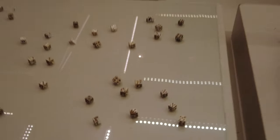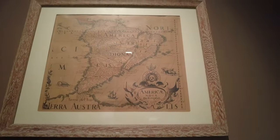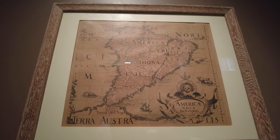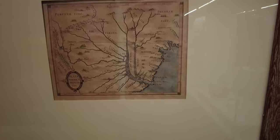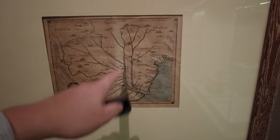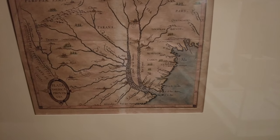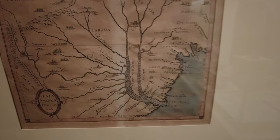Yeah. Very cool. And here we go, map of South America from 1614. Not bad. They had it pretty well mapped out by 1614. Here's the estuary here, in the Rio Paraná. And the Rio Leperti, which now I think is called the Uruguay River.